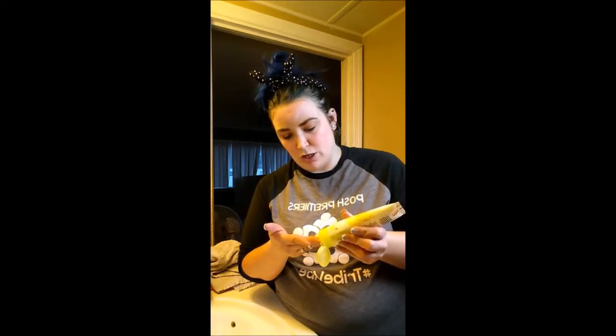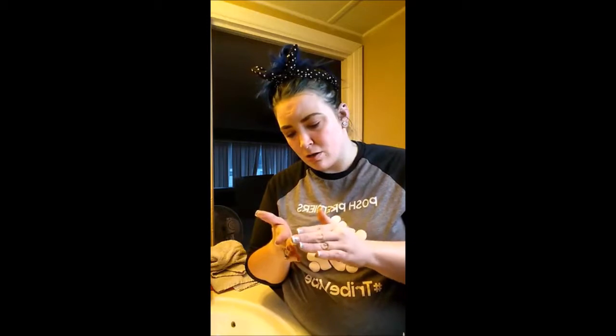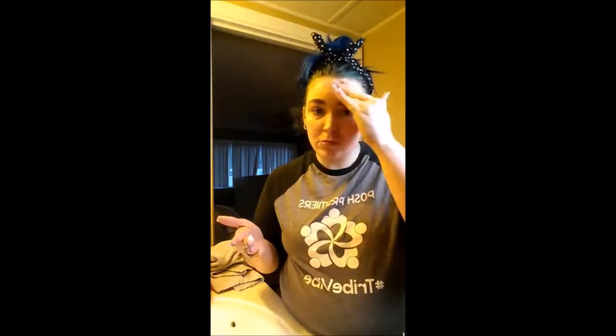Okay, so it does come out like a gel. Pea size amount. It's a white gel. So do I have to get it wet, or does it literally just like turn into something? All right, let's use a little bit of it. Oh my god, it like disappeared. It like immediately disappeared. Like I can feel it, but it didn't stay like this.